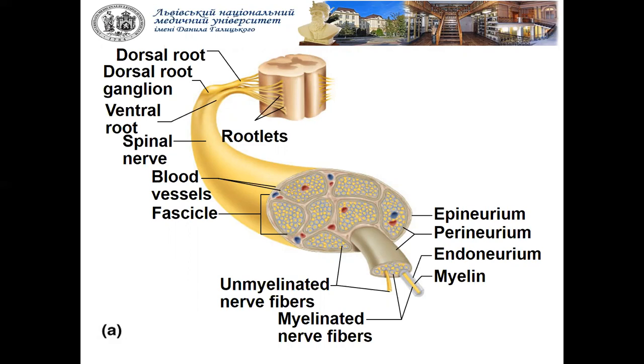Spinal nerves make plexuses, right? The cervical plexus, brachial, lumbar, and sacral. Just the thoracic spinal nerves have no plexus. There are 12 nerves from both sides, left and right.